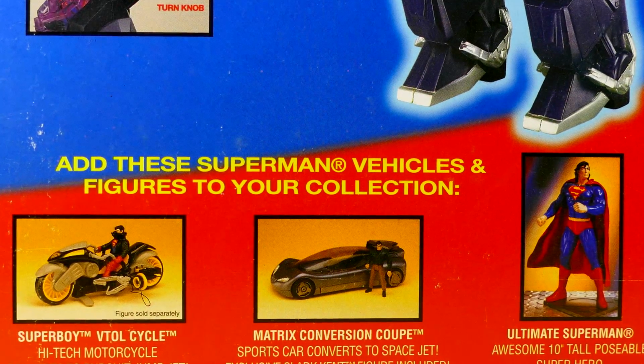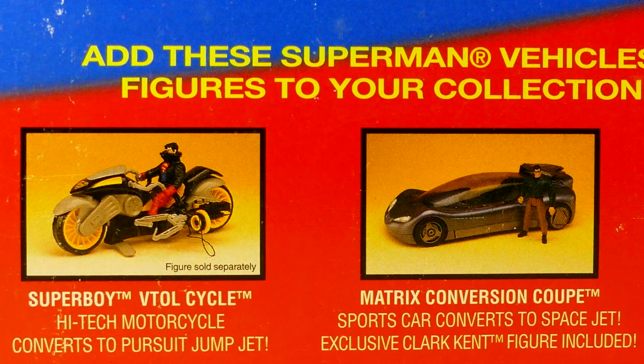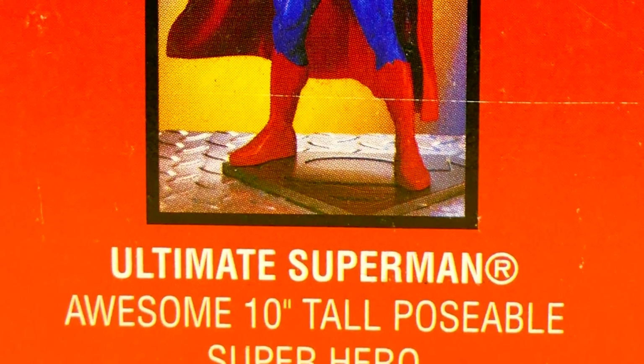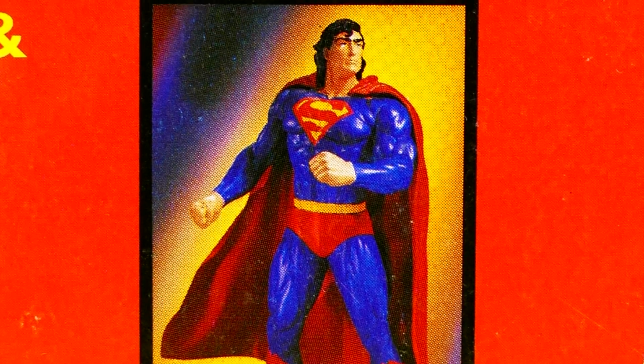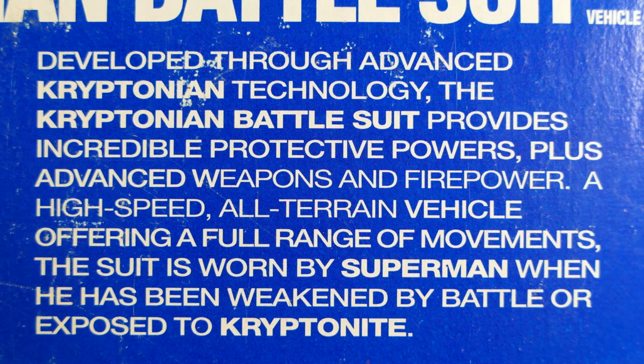As well as having other Superman vehicles and figures to add to your collection: Superboy's VTOL cycle, the Matrix conversion coupe, and the ultimate Superman awesome 10-inch tall posable superhero. He wasn't really that posable, he only has articulation in the shoulders. And of course the suit's got a little bio on the back too.